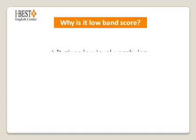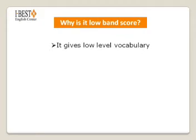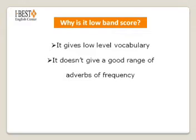Firstly, the actual vocabulary given in the answer is not very good. It's quite low level. Secondly, it doesn't give a good range of adverbs of frequency. This question did include an adverb of frequency, usually. Who usually does the housework in your home? In the answer that the student gave, they actually repeated the adverb of frequency which the examiner used. So this doesn't give the examiner a good range.